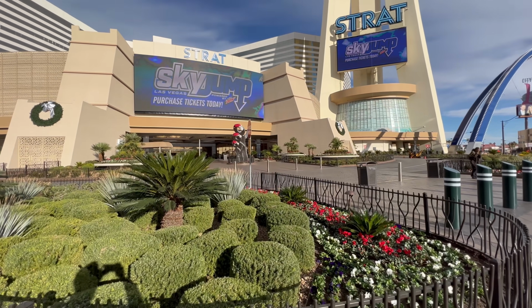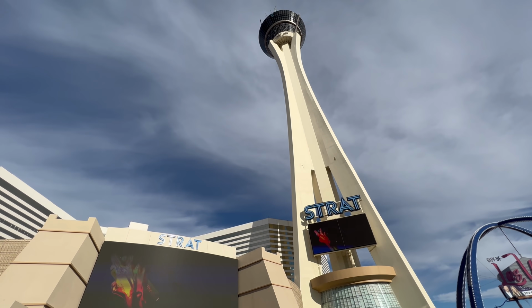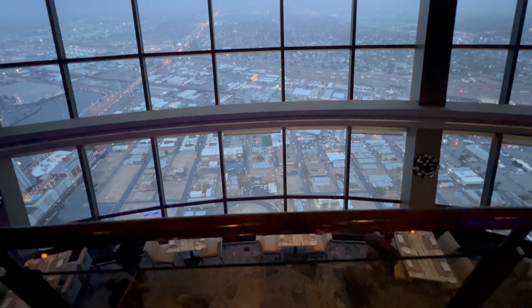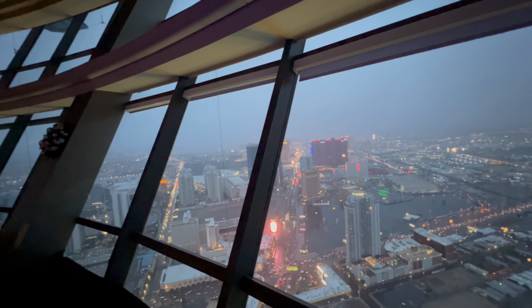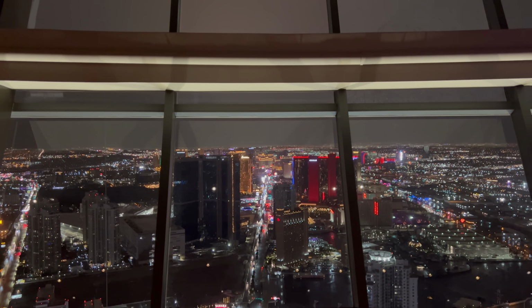To get up there, you take the world's fastest double-decker elevator, and from bottom to top, it only takes about 33 seconds to get up there. So by the time you even have a chance to think or ponder your fear of heights, you're already conveniently or inconveniently upstairs. And the great thing about a revolving restaurant that has all windows is, every spot, any spot, is a good spot. You're gonna be able to see all of Vegas no matter where you sit, and I actually recommend getting up there right at sunset so you can see Vegas during the day and at night.